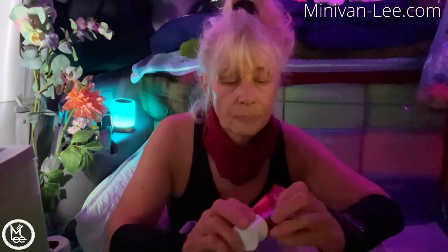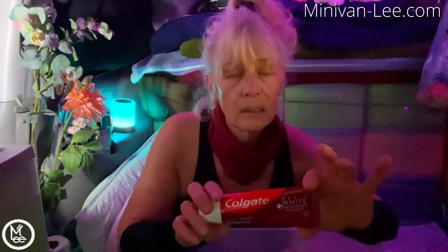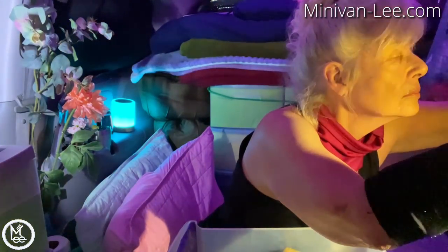Why glass? Because if you have a plastic straw in a hot drink, it could release toxins from the plastic. That's a side note. Now, AIM, yeah, I know. It's got fluoride in it. I try not to. It does go into your mucous membrane cells, so even if you don't swallow it, yeah.